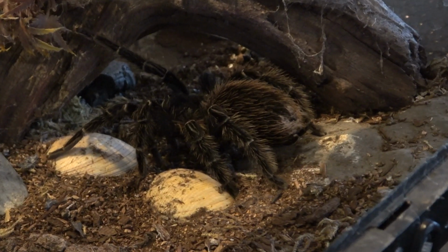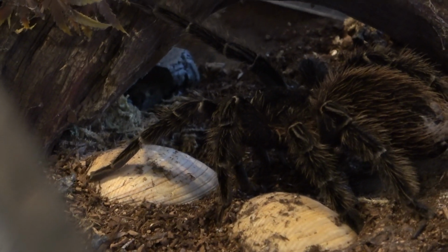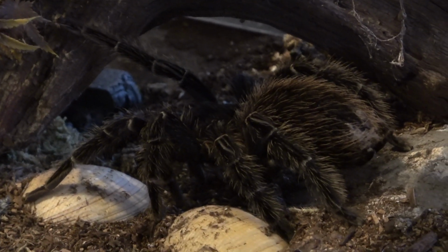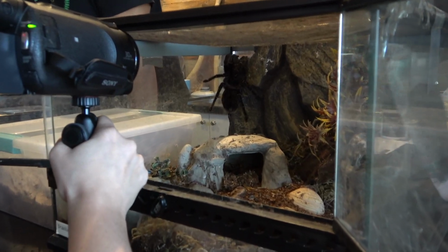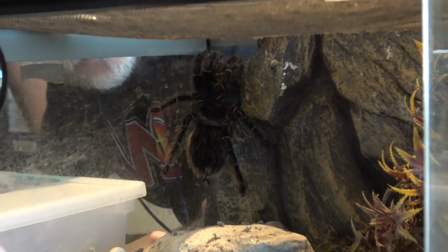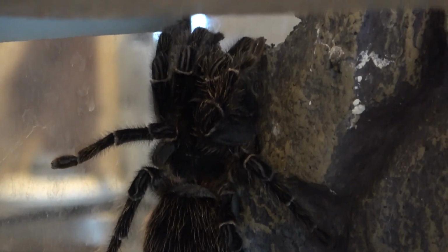So first off, we have a Lasiodora parahybana. The common name for that species is the Brazilian salmon pink. A parahybana is a very common staple tarantula, and they're loved because of their size and their feeding response.